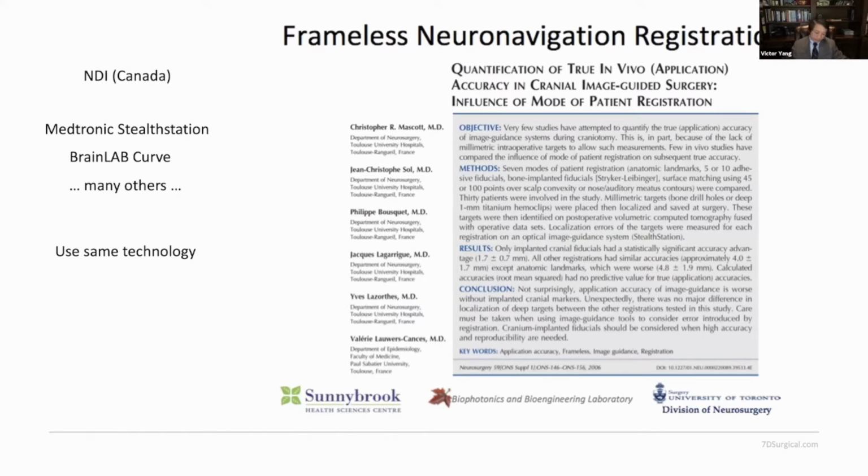If you pay attention to my laser pointer here, this experiment done by our French colleagues shows that the accuracy that we can obtain in the operating room is basically about 4 millimeters. The only exception they gave is if you invasively implant cranial fiducial markers, or little screws, onto the patient's skull bony surfaces and then send the patient to the CT scanner, then you can have better accuracy, about 1.7 millimeters.